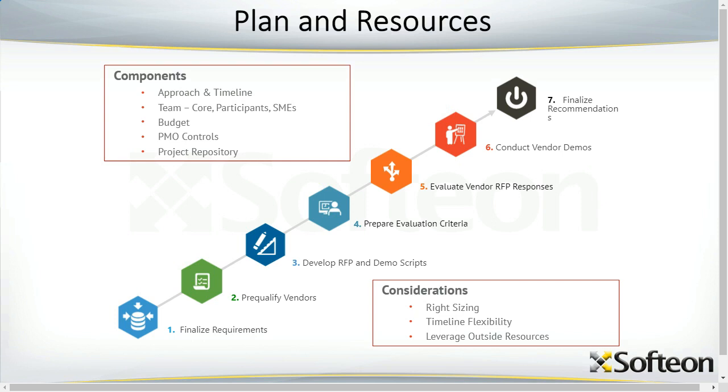Okay, so the next thing you need: WMS selection is a project. So you need some sort of plan, some sort of stepwise plan as shown here. Start, finalize requirements, pre-qualify vendors, and develop RFP and demo scripts, prepare your evaluation requirements, evaluate vendor RFP responses, conduct vendor demos, and finalize the recommendations. So you need that approach. You need to map it out against a timeline.